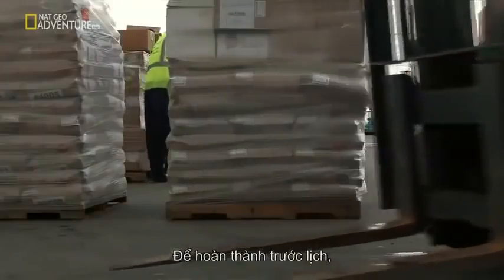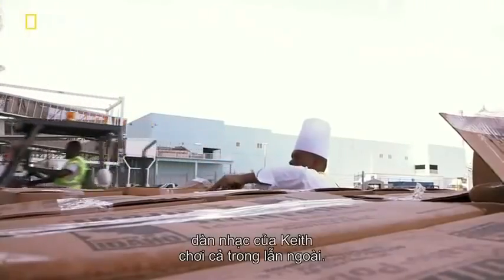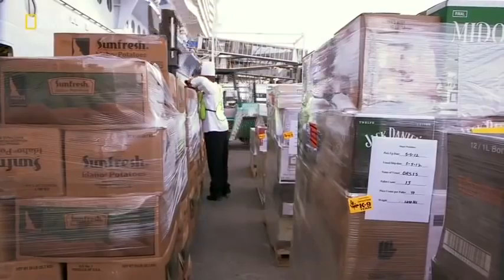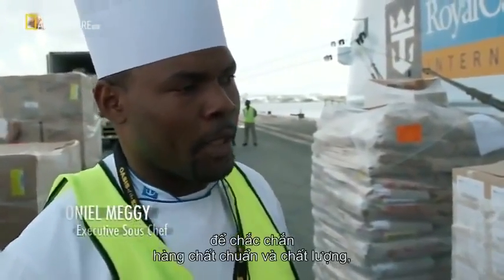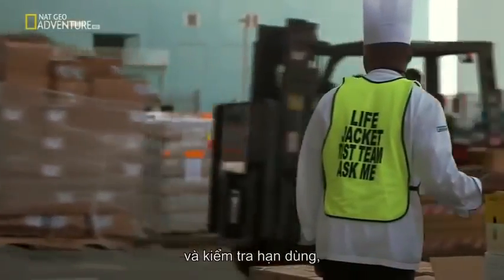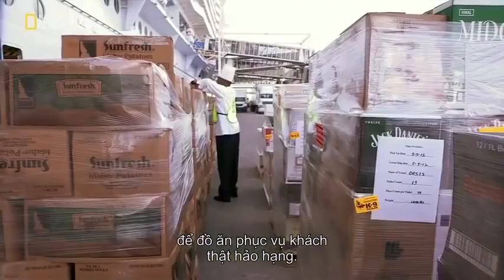To beat the clock, Keith's orchestra plays inside and out. When I come outside, I have to check all the boxes, all the product. I need to make sure we have the right quality, the right product, and also we check for the expiry date. We need the right quality of stuff to feed the guests.